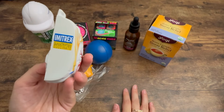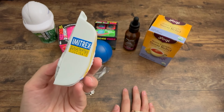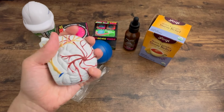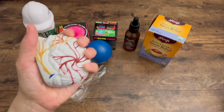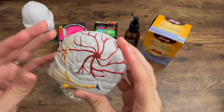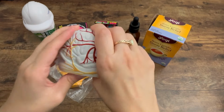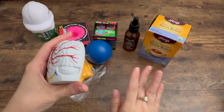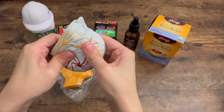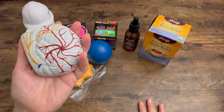It's Imitrex, sumatriptan succinate. I don't know, but I love squishing it. You can get really good stress relief just by playing with these things. Instead of suppressing your anxiety, you get the stress out by squeezing things. I love to play with this. And it's like a brain, so something about it's really fun.